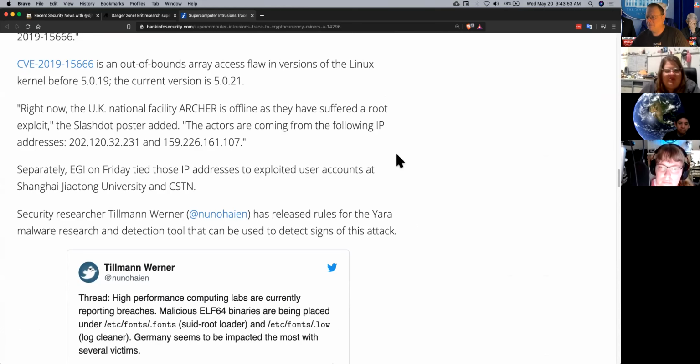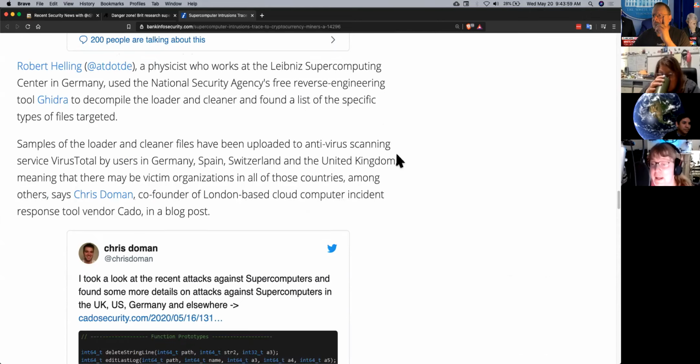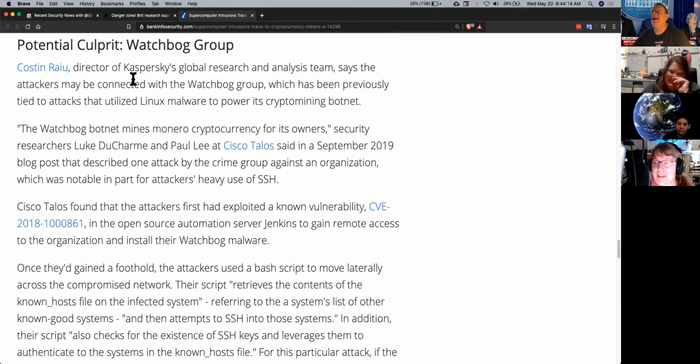So pretty interesting stuff. Well, to add insult to injury, the reason this attack was able to happen is because a lot of these supercomputers are being transitioned to work on COVID and protein folding, like you were saying, Sam. So essentially, these crypto miners are taking away resources that could have gone towards finding a cure for COVID-19. Yes, and I see the group Watchbog. That's what I wondered, because I've been doing the attack framework, so I'm getting to know these groups. I didn't know Watchbog. I have to see if they're known. Anyway, that's good. Neat, very interesting stuff.